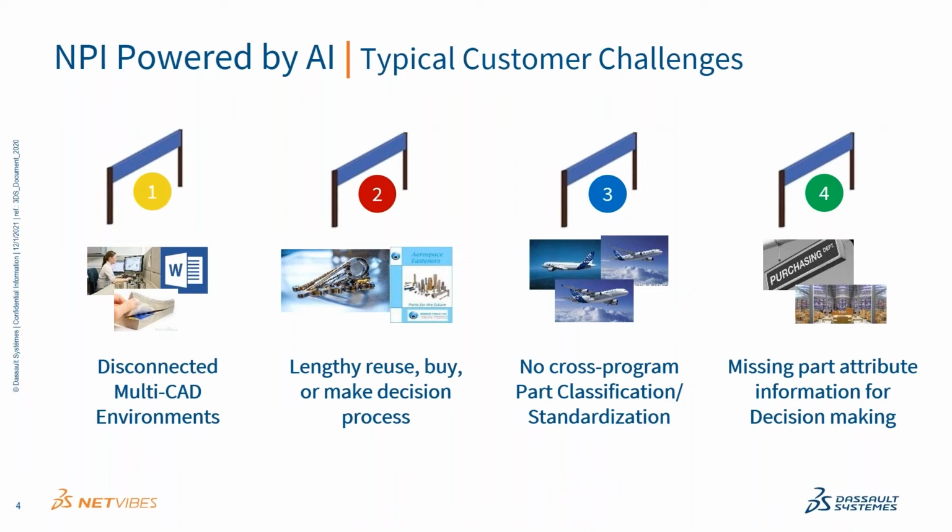No cross program or part classification standardization. So customers of ours like Eaton and Parker might have 30 different divisions, and all of those different divisions are running semi-independently, and for those different programs being developed within a company, there's not a way to connect the information to leverage any kind of efficiencies they may have learned in their development or design process.